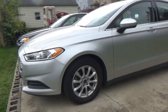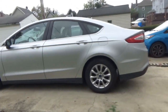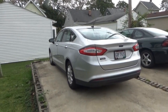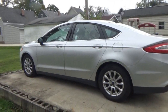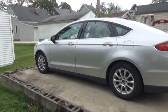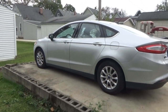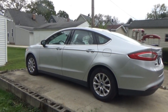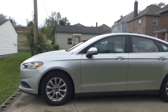Yes, my beloved 2015 Ford Fusion S that we have just crossed over the 3-year ownership anniversary back at the end of July. And so far, hands down, this has been the best car that I've ever had. Within my 3-year ownership, we haven't had to replace anything other than general maintenance stuff. A battery, wiper blades. We got 4 new tires on it not that long ago, over the summer. That's pretty much it. This car has been problem-free throughout my entire ownership.